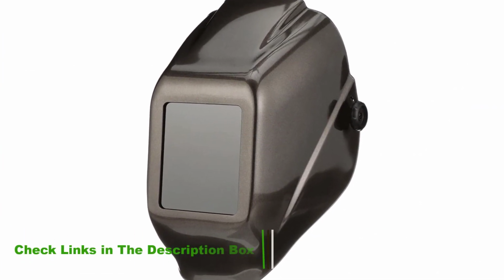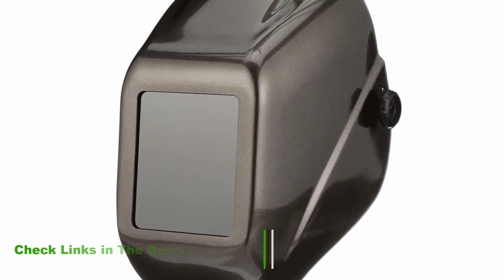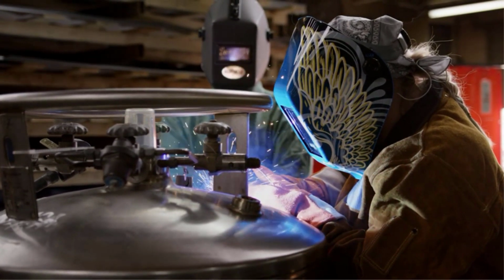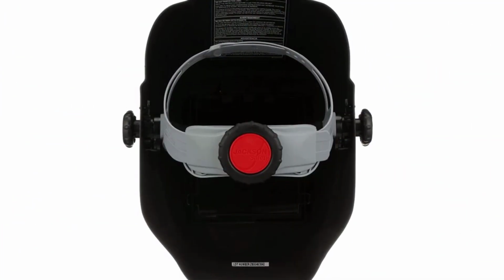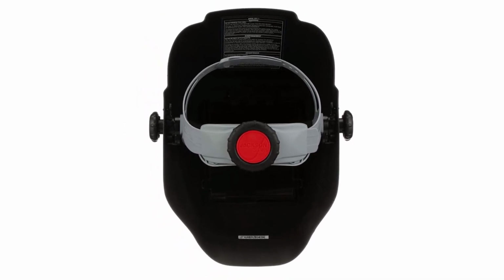Featuring a cover plate with a shade 10 window made of polycarbonate, this helmet is a complete package. The use of Hydroflex for manufacturing the shell makes the product durable and flexible. The 6 ounces lightweight design enables the user to wear it during the whole day. Additionally, the product includes several graphics, and has a better 370 speed dial, easy turn grip headgear system.